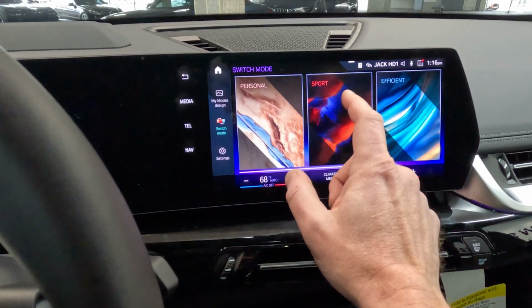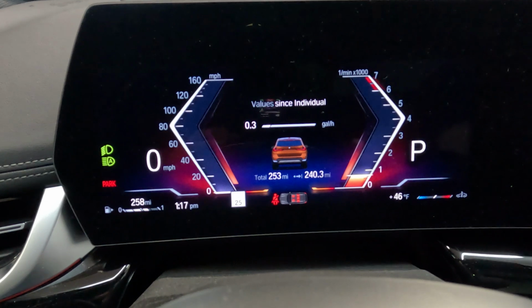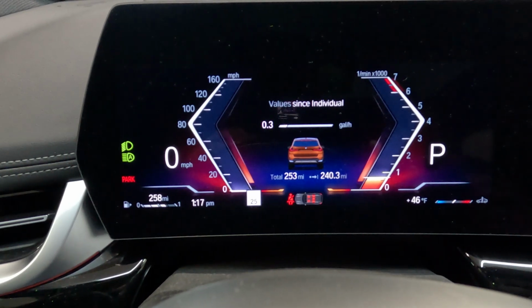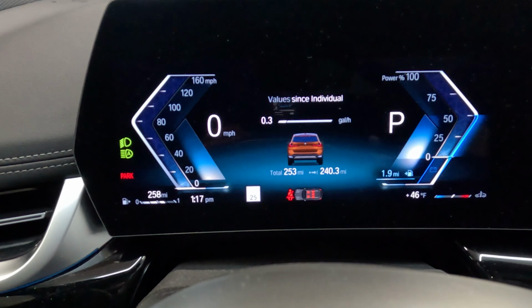All of the things that you would expect. But I also love the way it controls and changes your displays. That's one of my favorite parts. So as you go through this, you can see the displayed focus will shift depending on how you're driving. So again, that's sport mode. Let's go back to efficient mode, and you can see the display change. It's going to give you different information.